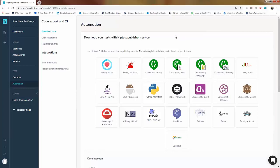So let's take a look at what this project looks like in TestComplete, right? So let's go ahead and open up TestComplete. I think what I'm going to do is, all right, switch my screen.